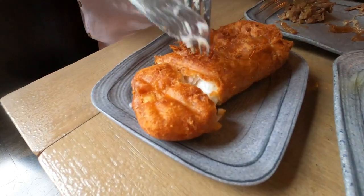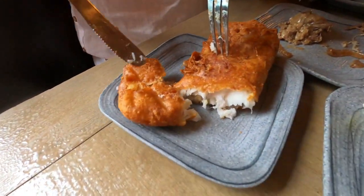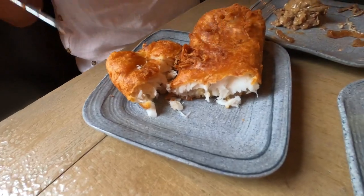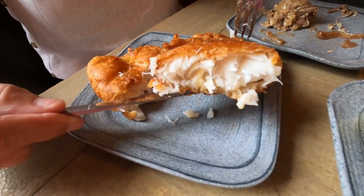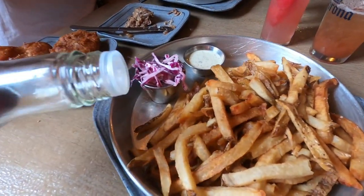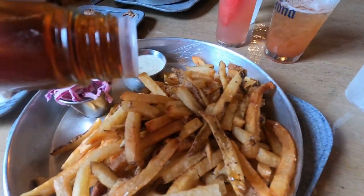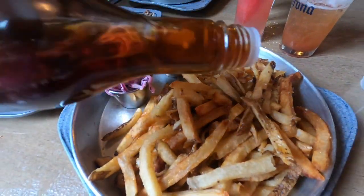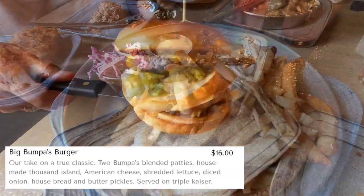Cutting into it, we see the fish is done perfectly. Nice and silky, perfectly cooked through. Just the right texture. Now, since we ordered a ton of food, I wasn't able to finish this, but it cooked up perfectly nice in the air fryer. And it really does come with a mountain of fries. I was eating leftover fries for 2 days after this, and I didn't mind that one bit. And of course, extra malt vinegar, please.